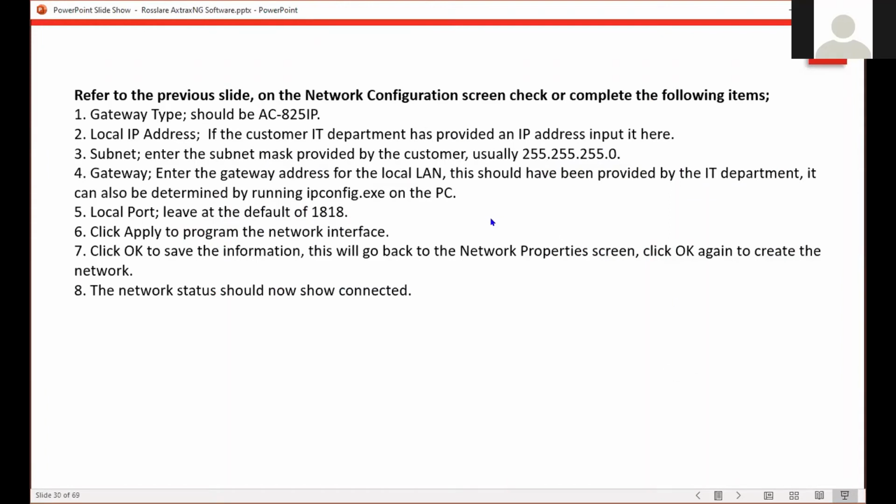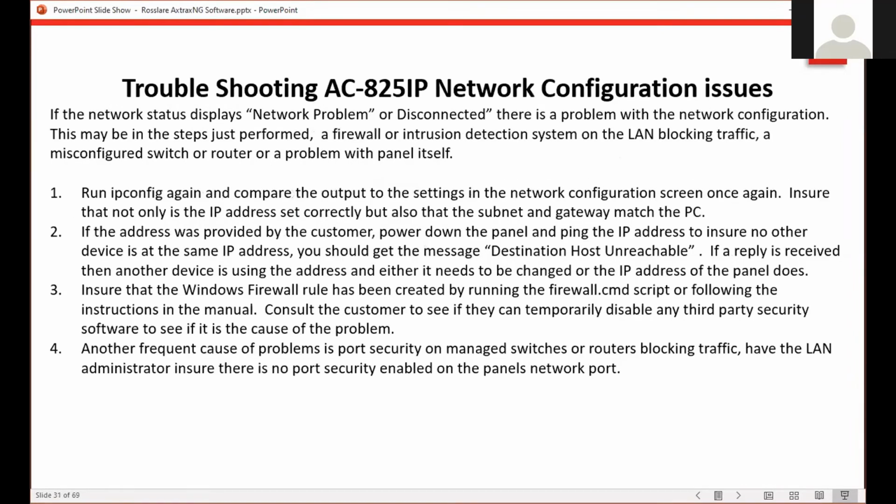Okay, same thing, kind of the same troubleshooting steps here. One big one here is that firewall rule. If it's not in there, you will not be able to finalize the connection to the AC825. So be sure if you're running an 825, you have put the firewall rule in.